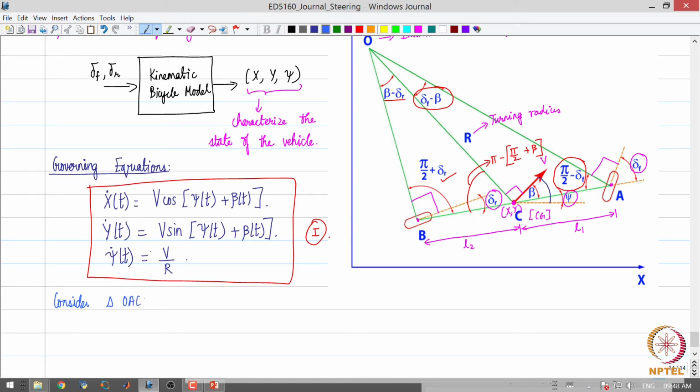So let us first consider triangle OAC, okay. I am sure all of us remember the sine rule. So sine of delta f minus beta divided by L1 is going to be equal to sine of pi by 2 minus delta f divided by R, right. Of course, I am not using the third ratio because that is not needed here. So that is what we get.